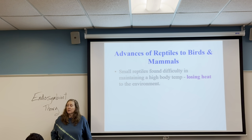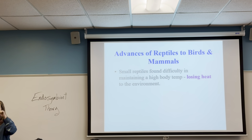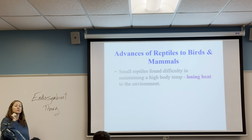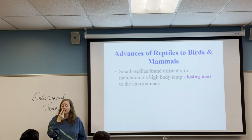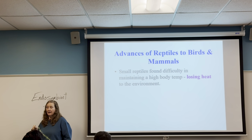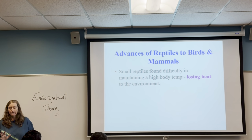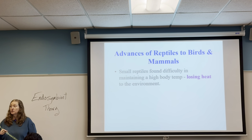The other thing that happens is that we have a change in terms of metabolism with this common ancestor between the reptiles and the birds and the mammals. If you saw it in the lab, when you looked at Archaeopteryx, which was a transition animal between the birds and the reptiles, it had the terms endothermic and exothermic that you could choose from, but I crossed them off because you can't see that happening on a fossil. The term exothermic means that you are constantly losing heat to your environment.